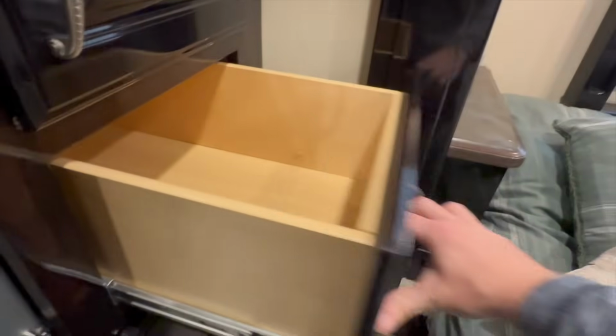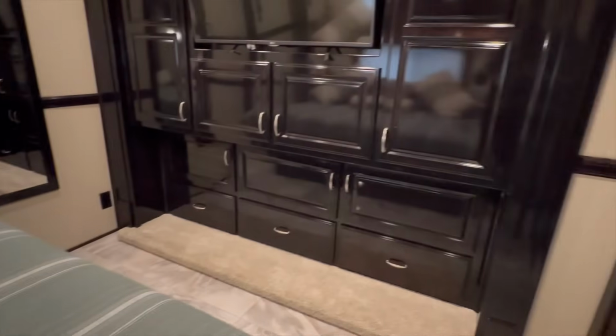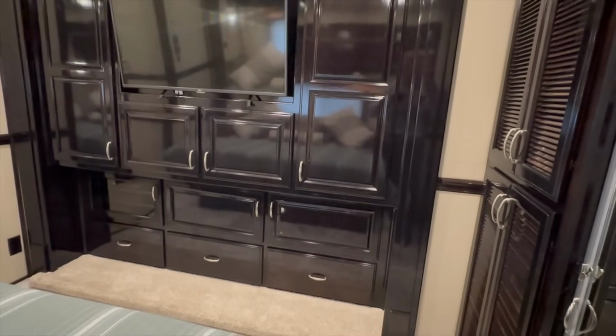So lots of storage here. Pull-out drawers here. I do like that it has the USB ports mounted where the plug is, there by the nightstands. We're going to spin around, and we have another slide out on that side.